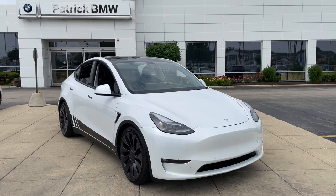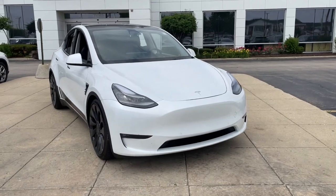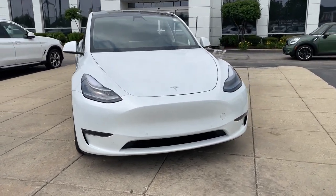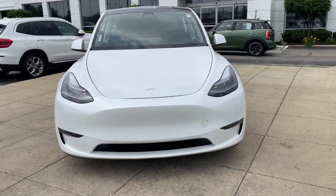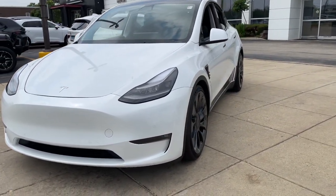This could be the car for you. The 2022 Tesla Model Y. With less than 30,000 miles on the odometer, this vehicle stands out from the rest. Enter a bright new world in this stunningly high-tech Model Y.